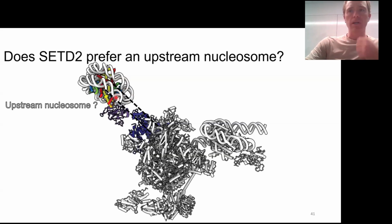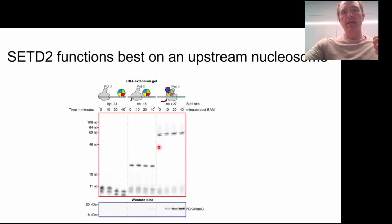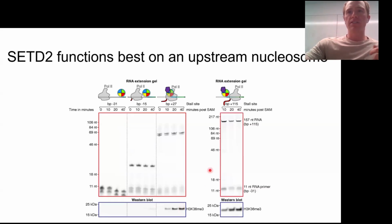So we can actually ask this question biochemically by manipulating that co-transcriptional reaction, where now instead of just allowing the polymerase to transcribe, we can engineer the templates to stop RNA polymerase at very specific spots. And so just as before, if I don't allow transcription to occur, I get no H3K36 trimethylation. If I then allow the polymerase to actually go into the nucleosome, just as demonstrated before, I get an increase in H3K36 trimethylation. But if I then allow the polymerase to go all the way through the nucleosome, where now that nucleosome is upstream relative to the transcription machinery, I get an even greater increase in H3K36 trimethylation, at least biochemically confirming that the upstream nucleosome is the preferred substrate of SETD2.